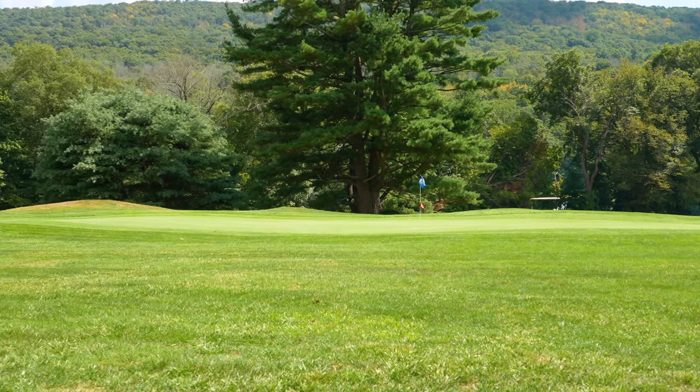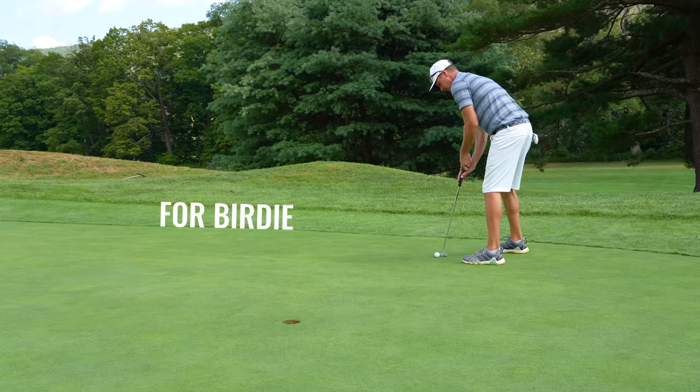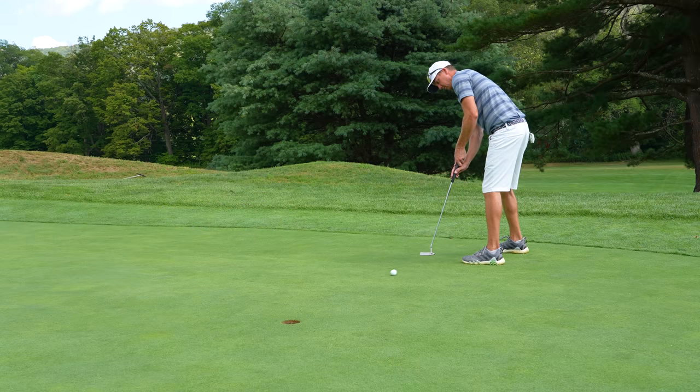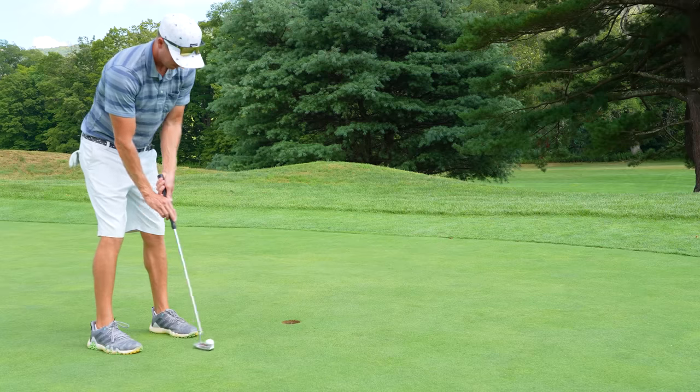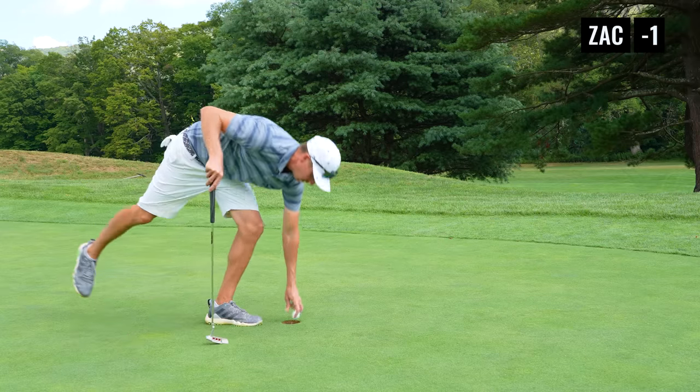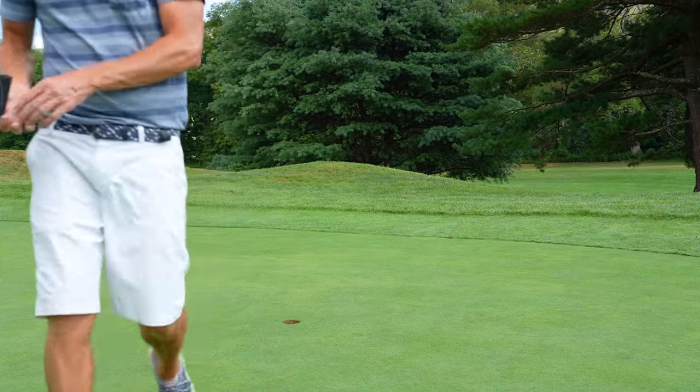All right, not too bad from there. Oh, I played that to have a little break and that putt was straight. Remain at one under through four holes.